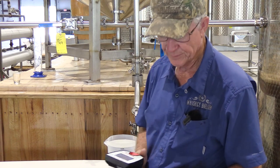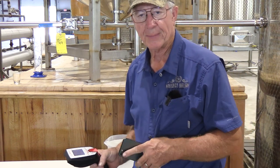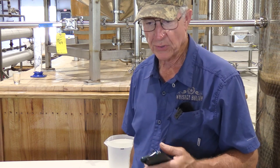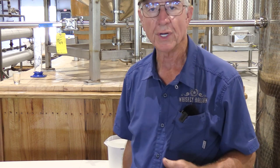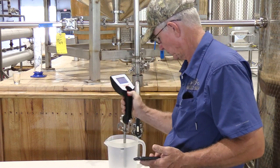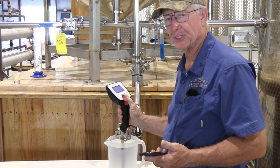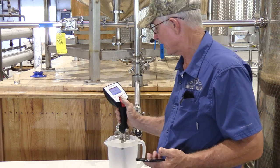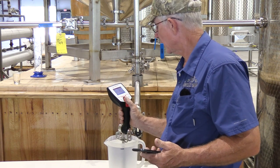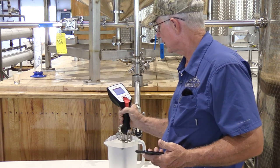Let's see where the proof is. The stripping run in the still that we're distilling right now was, I'm guessing, in the neighborhood of around 120 proof. Okay. Let's see what the still stripped it down to. This is a Snap 51 from Anton Paar. It's a distiller's friend. Okay. Right now, I was guessing right.